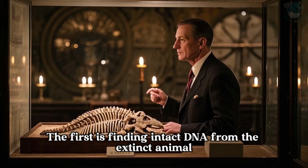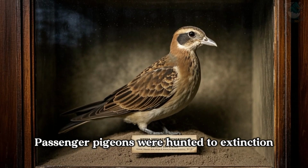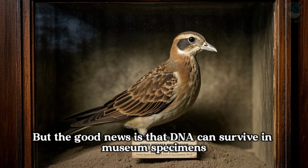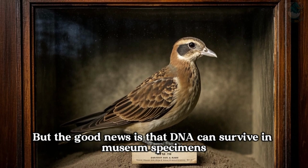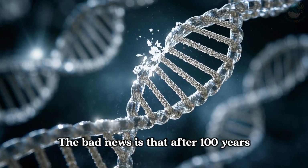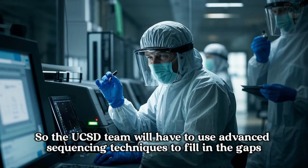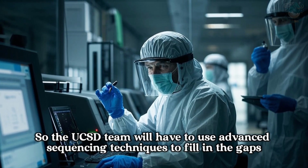The first is finding intact DNA from the extinct animal. Passenger pigeons were hunted to extinction, so there aren't any preserved samples from them. But the good news is that DNA can survive in museum specimens. The bad news is that after 100 years, most of the DNA will have degraded. So the UCSD team will have to use advanced sequencing techniques to fill in the gaps.